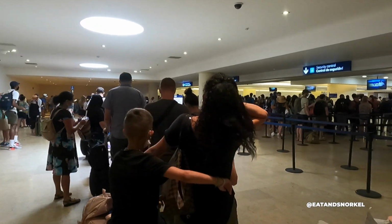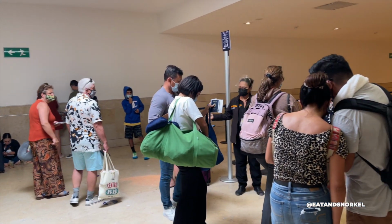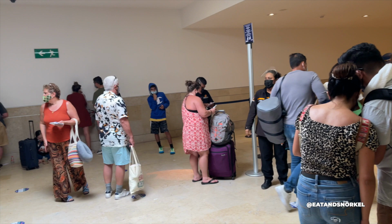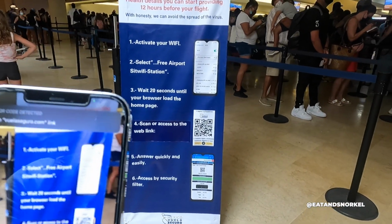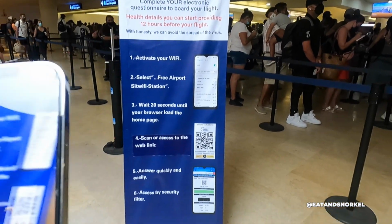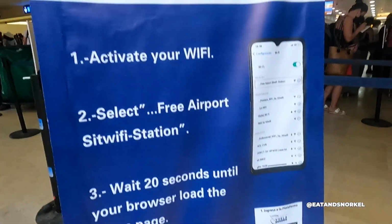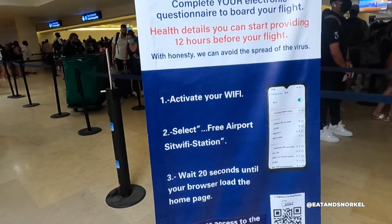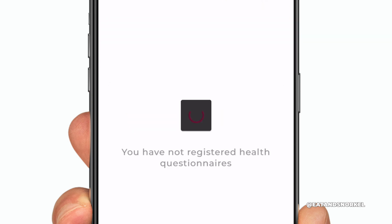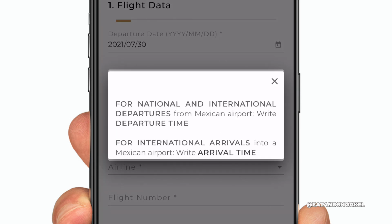And in this section, they actually split the gate into two lines. The first line is there's this lady that filters you and tells you that you need to go to this banner that's standing on the side and scan the QR code and fill out the COVID questionnaire. Now, this is what that banner looks like. And basically all you do is scan the QR code with your phone, go to the website, create an account, fill out your information, and answer some COVID questionnaires.